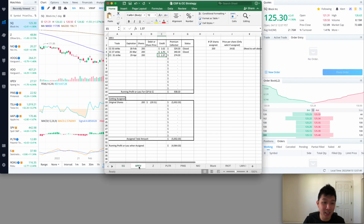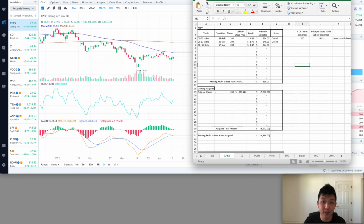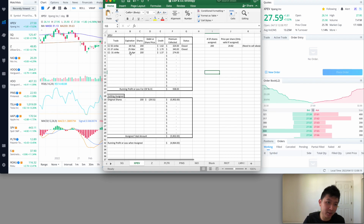And then the next one is XPeng. Currently, on XPeng, I have a covered call with a 31 strike. Let me just zip this over to the side. XPeng, ticker symbol XPEV, is currently trading at $27-ish, and I have a strike at 31. So it doesn't look like it's going to get assigned pretty soon, or even maybe, because I have my expiration out to April 29th. But if it does get assigned, remember that I have a cost basis of $24, so that is a plus. I'm making up the appreciation with a 31 strike, so I'm getting money.